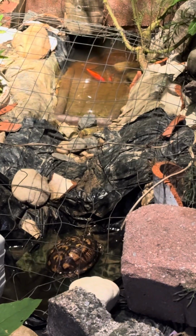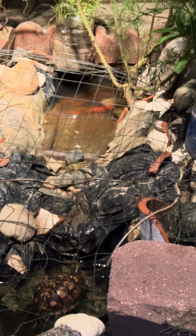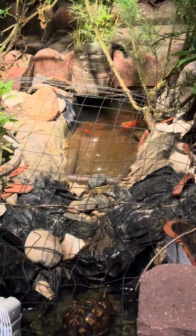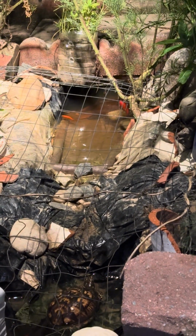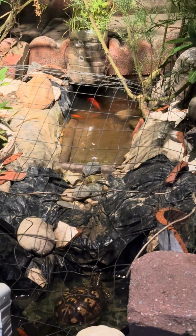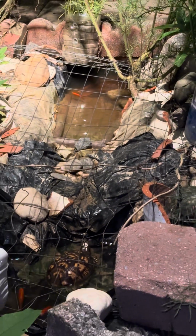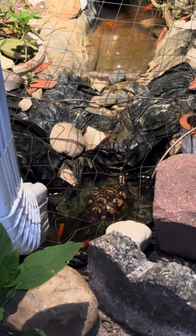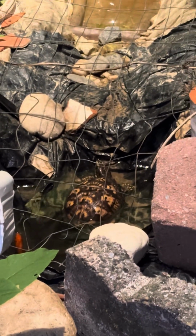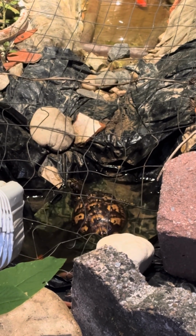Yeah, so I'm at my favorite spot of my house. When I'm outdoors, outside my house, basically I like to sit out here, throw a couple of food at the fish and at the tortoise, and watch them go. Watch them feed, watch them react. I find it very relaxing.